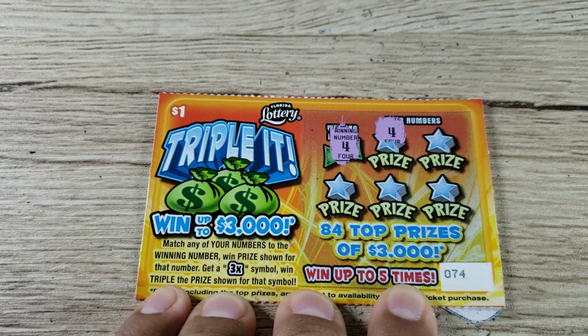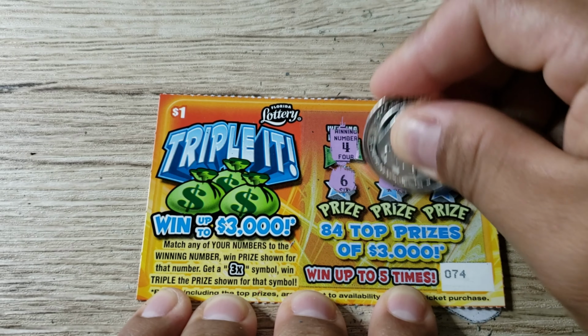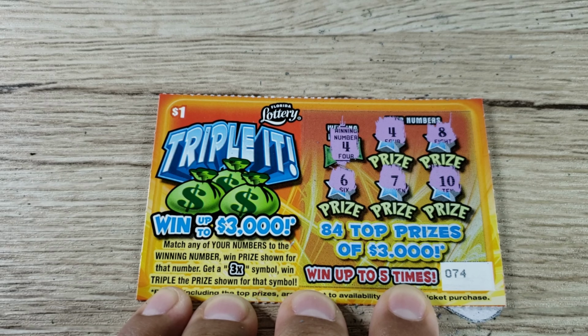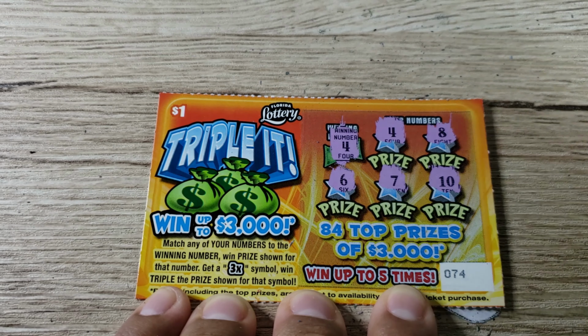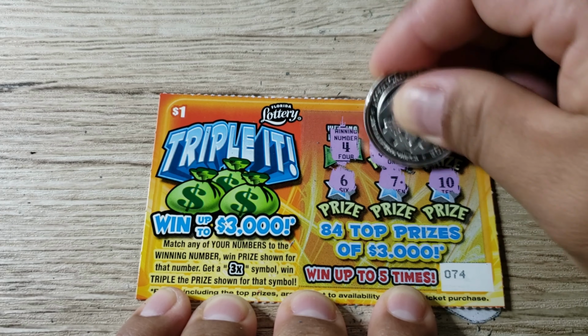It's a first ticket win here on this session. This is great. We got 8, 6, 7 and 10. Looking for a bigger prize than just $1. And let's see if we could do that here. Come on. It's a $1 win.